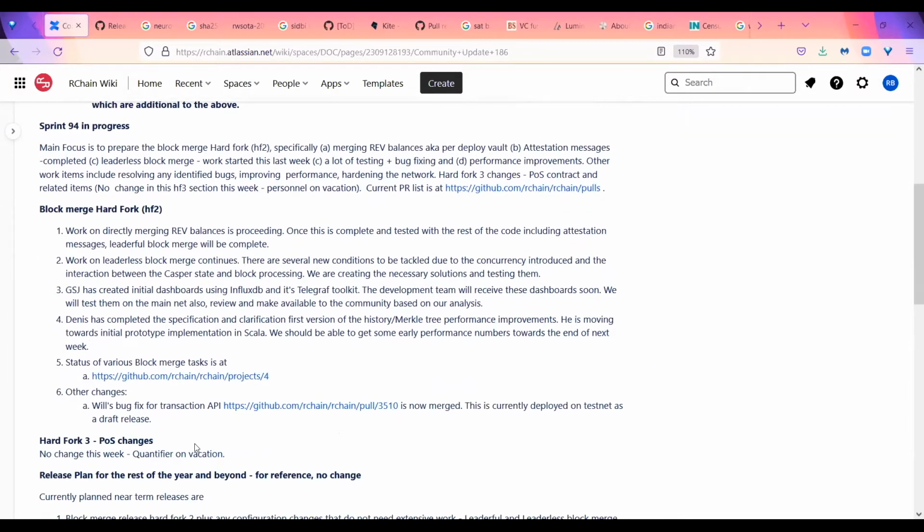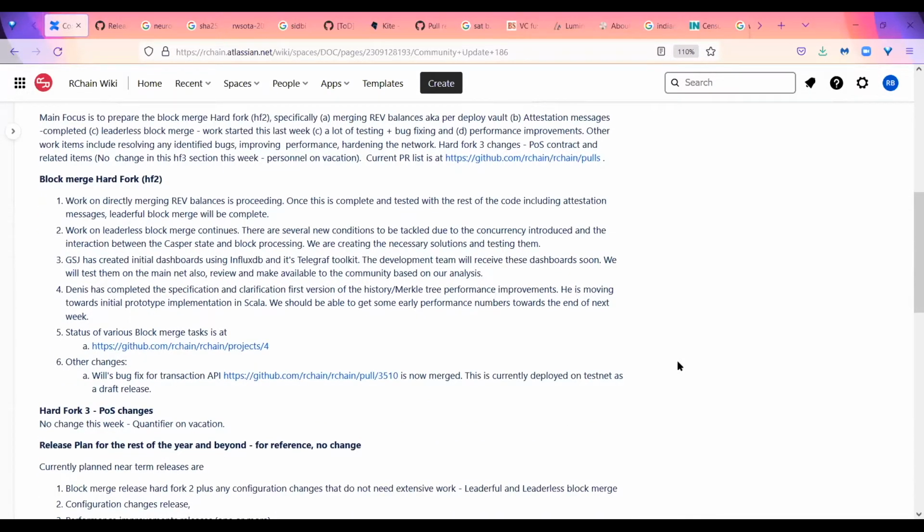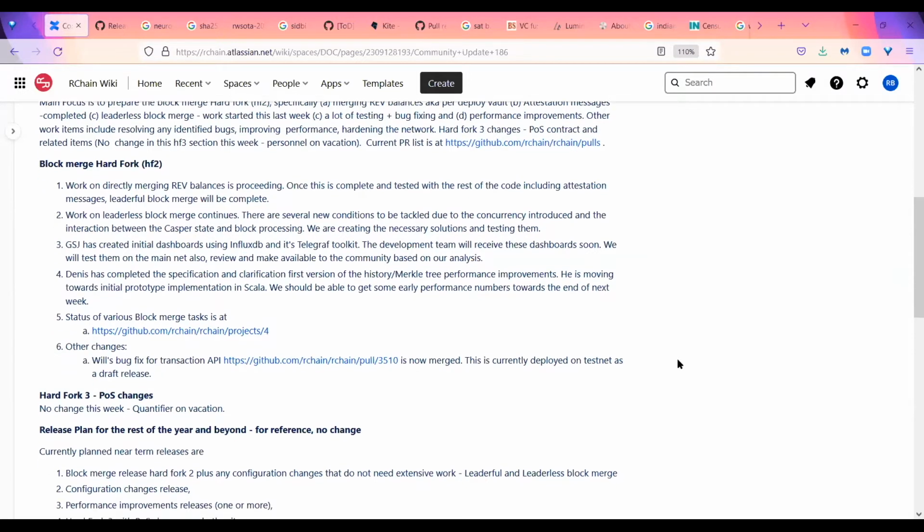There has not been any further work on the POS because Quantifier has been on vacation. But when he comes back, he's going to get into that and finish it up. I think he has one test failing on the state transition piece, where when there are updates to the system contracts, the idea is that you can do a soft fork to update system contracts. We should be able to move a lot of the updates from a hard fork to a soft fork where possible. So that's the work he's doing, and he'll be finishing that piece in the next few weeks.